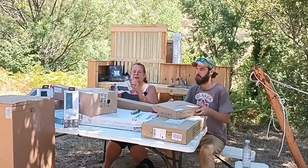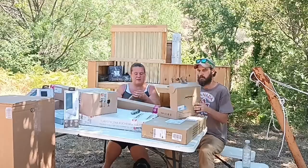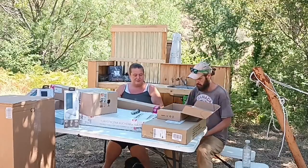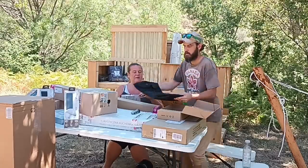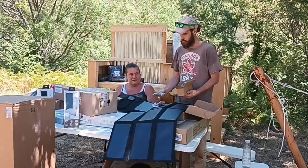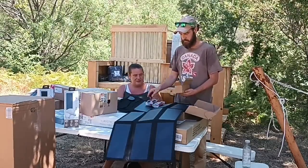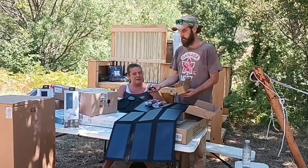We can already open it up and charge it up, right? Yeah. And this also came with a solar charger. Cables. Perfect. That's great. And even hang it up.